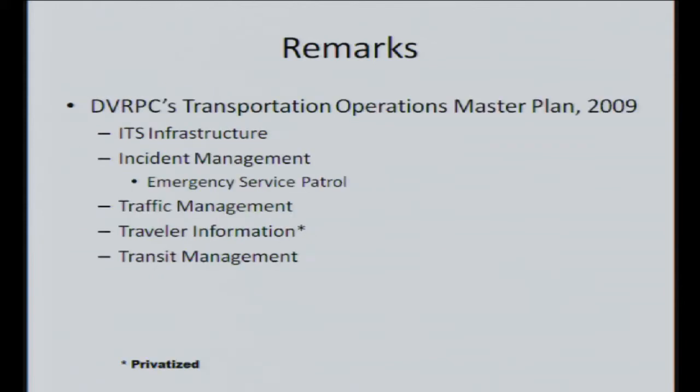And some of the remarks are that DVRPC, our MPO, does have a transportation operations master plan. And in there, we have a lot on how to integrate the ITS infrastructure, as well as how to streamline and smooth incident management, especially focusing on emergency services patrol, traffic management, traveler information, and transit management. So everything is spelled out, laid out, and identified, but it's always good to have yet another supporting research, which was our job.